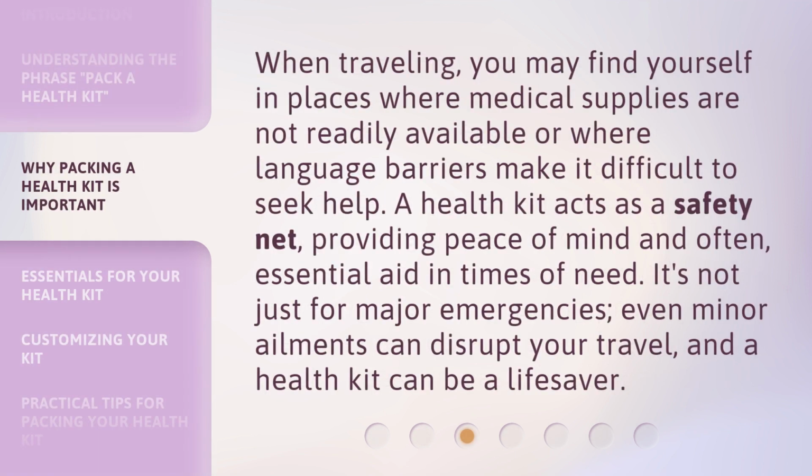When traveling, you may find yourself in places where medical supplies are not readily available or where language barriers make it difficult to seek help. A health kit acts as a safety net, providing peace of mind and often essential aid in times of need. It's not just for major emergencies. Even minor ailments can disrupt your travel, and a health kit can be a lifesaver.